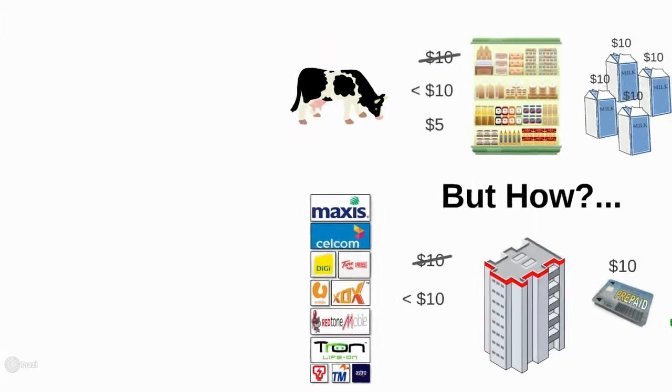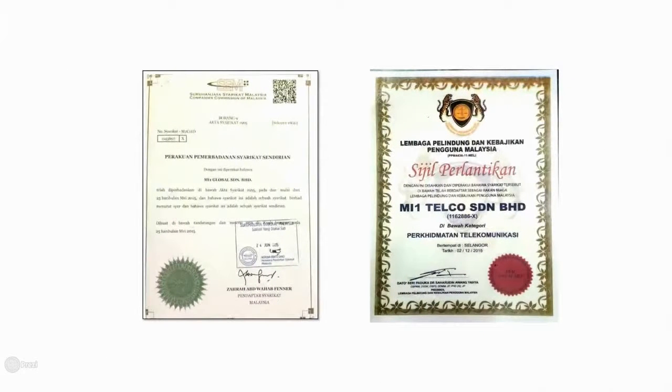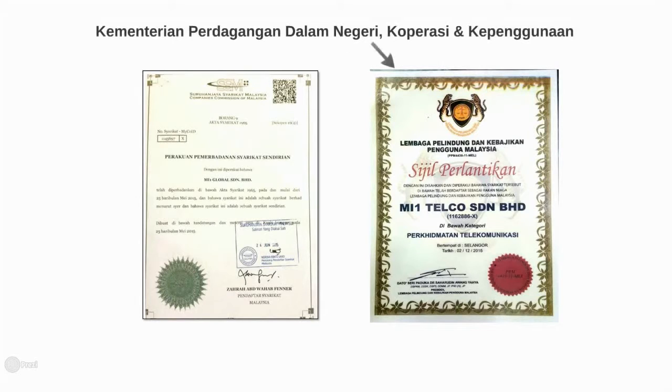So, which company is behind this amazing system? Mymi1, of course. Mymi1 is a legally registered company in Malaysia and is certified by the Malaysian Consumer Protection and Welfare Board, which is under the purview of the Malaysian Ministry of Domestic Trade, Cooperatives and Consumerism. So your rights as a consumer are protected.